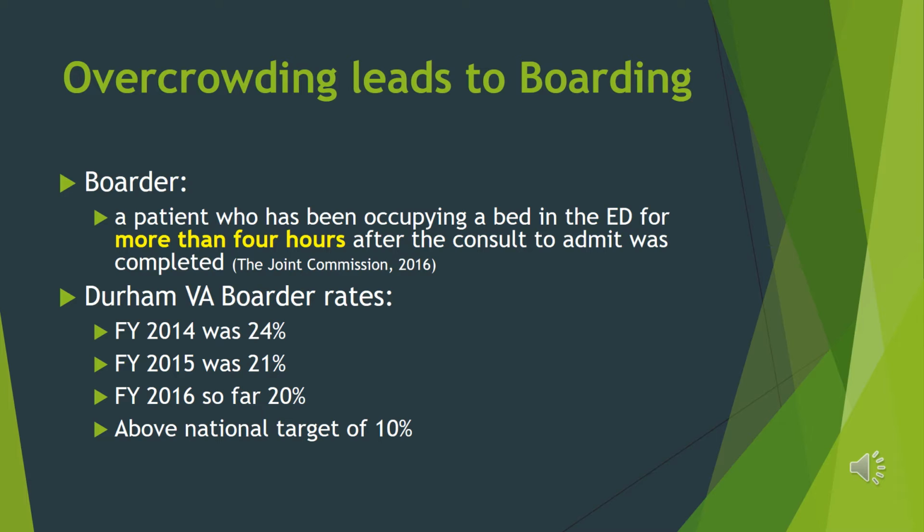According to the Joint Commission, a boarder patient is a patient who has been occupying a bed in the ED for more than 4 hours after the consult to admit was completed. This 4 hour mark doesn't include when a patient's been checked in, waiting on lab results, waiting on x-rays. This 4 hours starts after the emergency department physicians have decided that the patient needs to be admitted. So this 4 hour mark usually is 6 or 8 hours in reality.